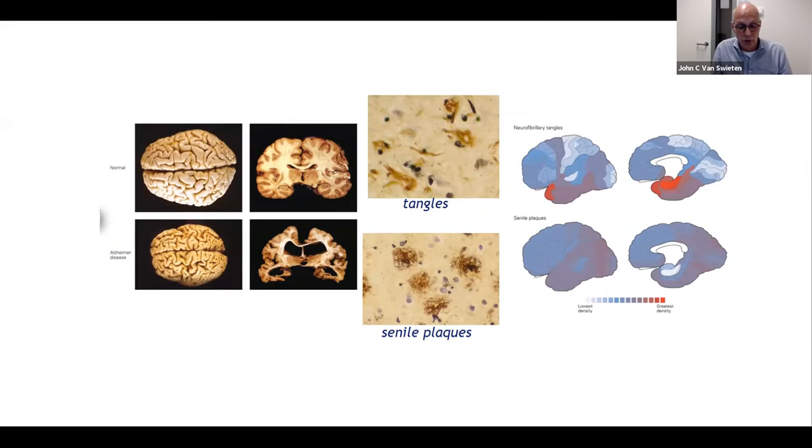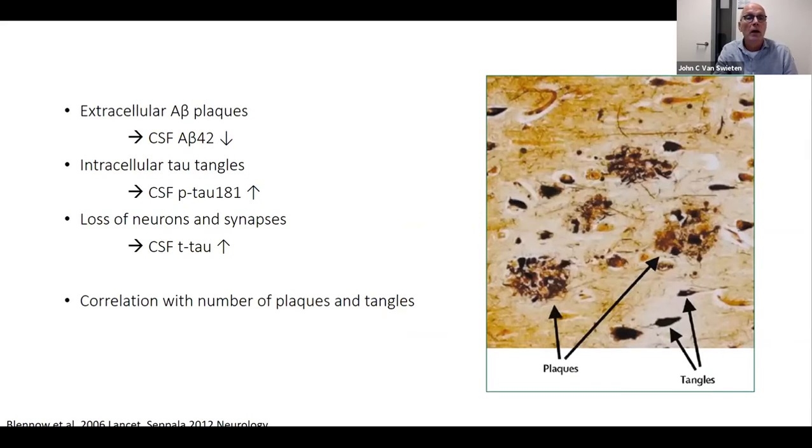And Braak has already shown that there is a distribution over time of these changes in the brain, starting in the entorhinal cortex, temporal cortex, parietal cortex, frontal, and finally the occipital. And what's important, just for talking about biomarkers, is that in Alzheimer, in CSF, the beta amyloid is reduced, and that the total tau is increased, and also phospho-tau is increased. So that helps you, if you have a patient with dementia and if there is memory, but also language problems, to see whether there is an underlying Alzheimer pathology or a frontotemporal dementia.